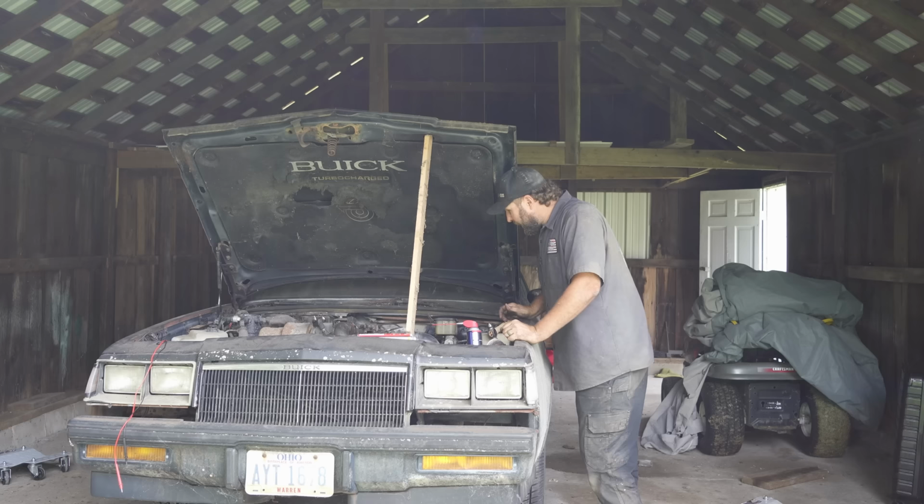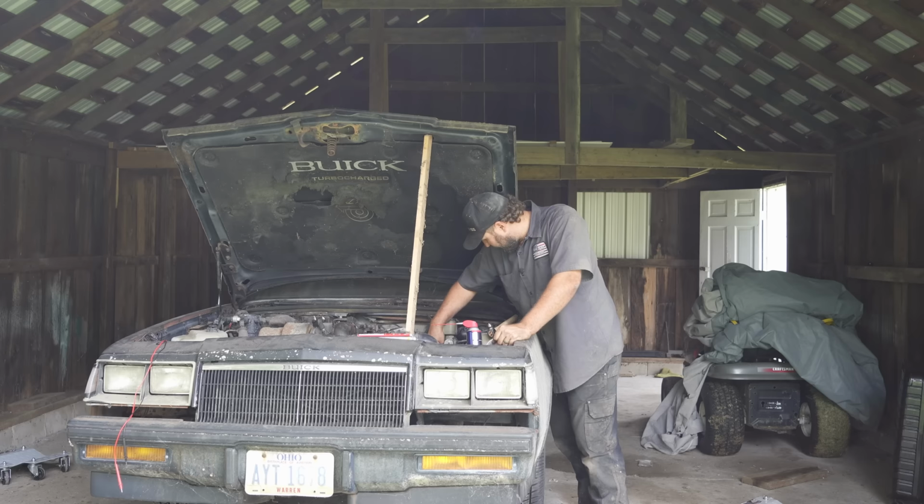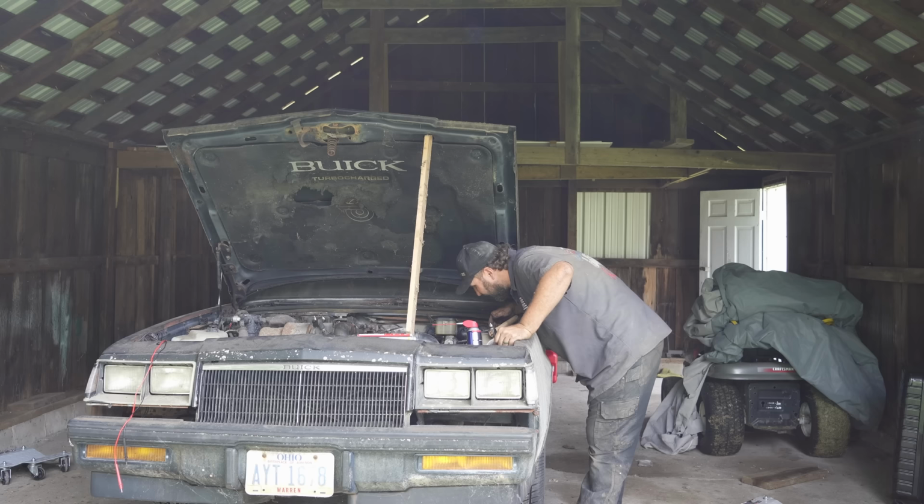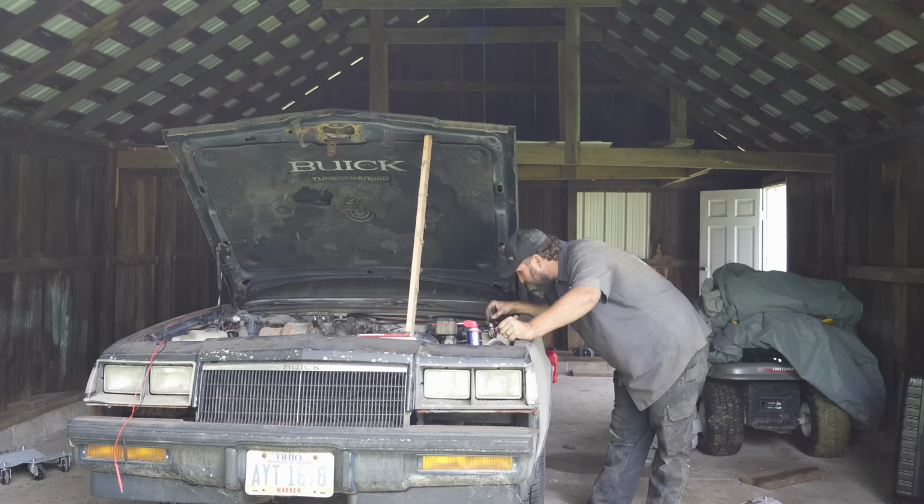Okay, we need spark. We know we got fuel. So I'm going to get in here and gently pull these lightning hoses off, because no one in the world has another set. That's fine. A guy could probably make a set if need be. Wow, there's a lot of baby spiders running out of that one. Okay, I don't know why there's a tiny horn in here.